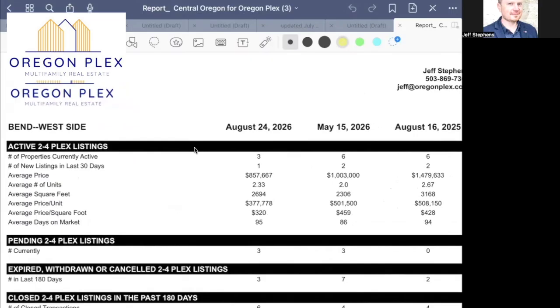Now, as you might know, the west side of Bend is the side of Bend that has fewer of these types of properties. So our overall data points are fewer, but it's still valuable, in my opinion, to have a look at what's happening within these properties and see what the averages of the numbers are.